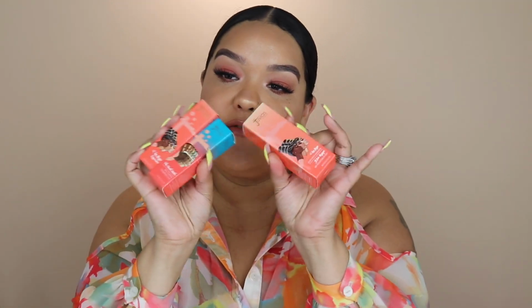Next, I got some stuff from Juvia. I have an eyeshadow palette from this brand, but I do not have anything else. I just have maybe one or two eyeshadow palettes, but I never did try the foundation and concealers from them. So I figured it was about that time. I got the Velvety Matte Foundation, the full coverage one, simply because I also don't have a full coverage foundation right now.